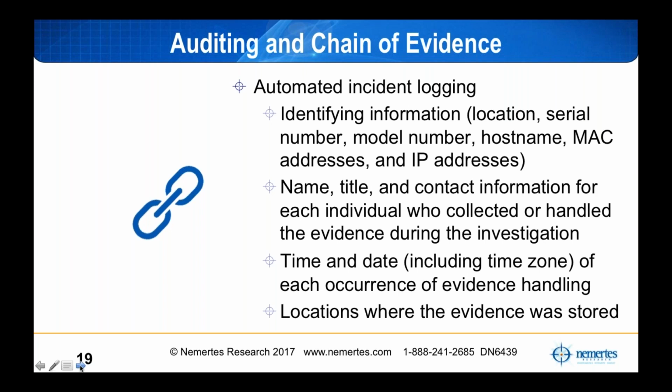So for instance, you want to capture location, serial number, model number, host name, MAC address, IP address, and any other session number for any sessions that have been detected, any applications that have been detected. Whatever it is you're capturing, you want to capture at a technical level. You also want to have the information about the actual human who collected that information or handled the evidence. Literally, you want to be able to prove, if you're ever in a court of law, that somebody didn't change the logs, that the bad guy really did do the bad thing. And the best way you can do that, again, is using automation, so that this stuff is time-stamped, name-stamped, and everything else without human intervention. That's the best possible way you can do it.